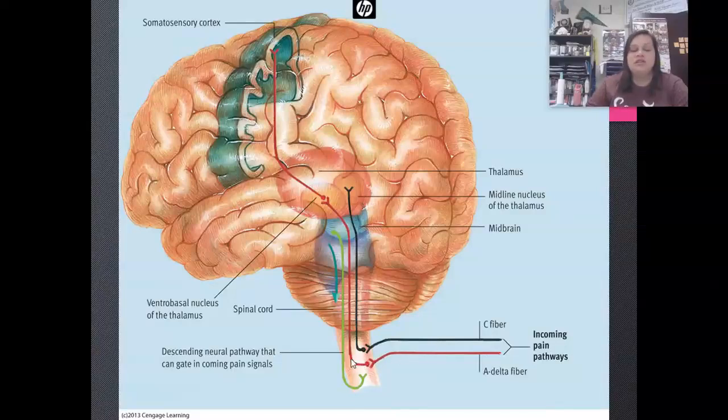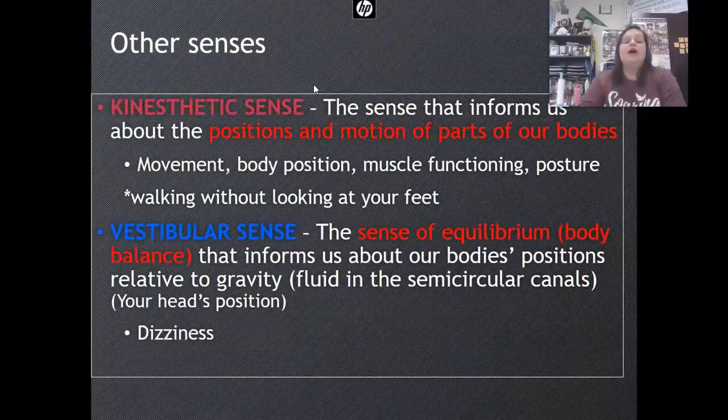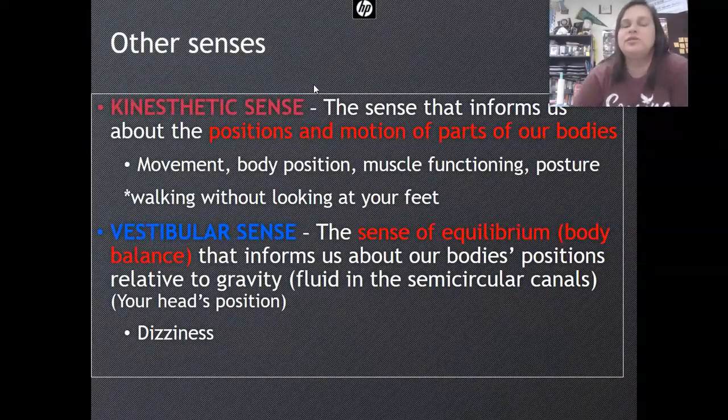Here we have this gate control theory showing incoming pain pathways, but you can also control it by adding additional sensory feelings like rubbing your elbow or distracting your attention. And those signals are going up to the somatosensory cortex in the parietal lobe. A couple more senses that we just barely reach on here.